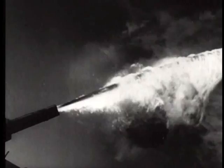Another British weapon is the flame ACAC unit. It was designed to be used against low-flying enemy planes, as well as to discourage glider and paratroop landings.